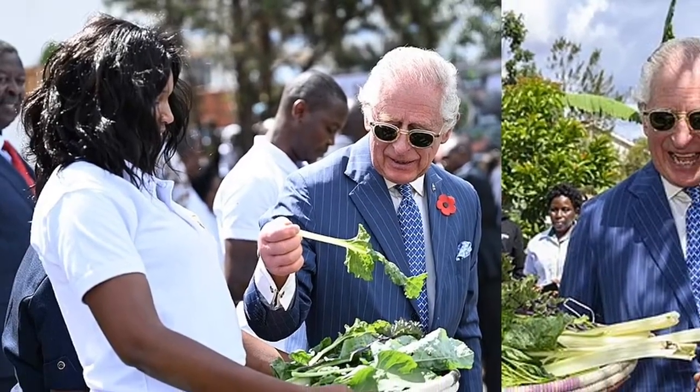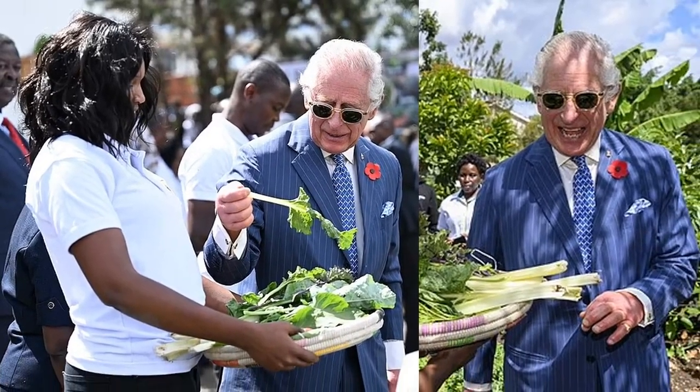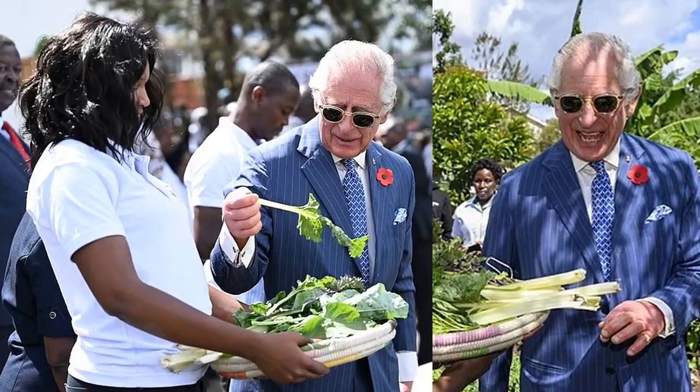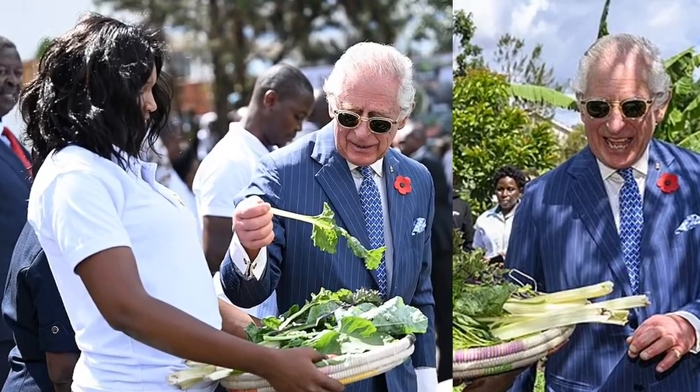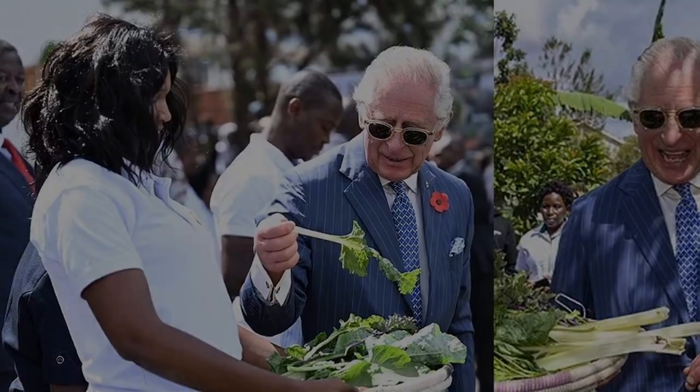The king and queen listened intently as Samson Malaki, curator at the nearby Mashujaa Museum, which tells the story of Kenya's history, explained the tree's significance. "It is a tree that marks our history," he said. "This tree is not just a historic landmark, but it is a shrine.